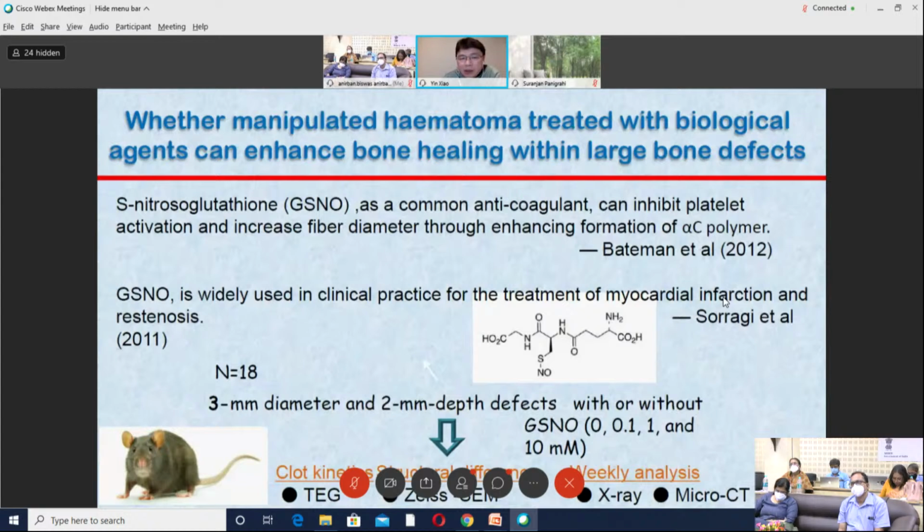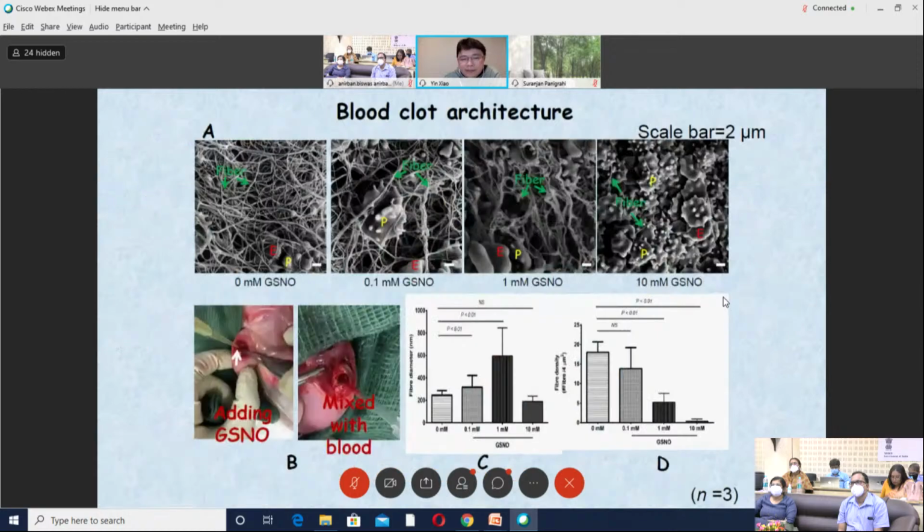So we asked whether we can load different amounts of GSNO onto the material surface, and whether it plays an important role in the whole healing process. So what we do is load different concentrations of GSNO, from 10 mM and 1 mM down to 0.1 mM. So different concentrations have been loaded.